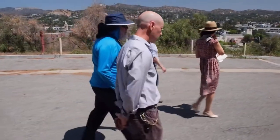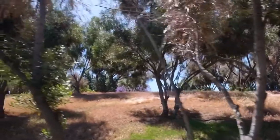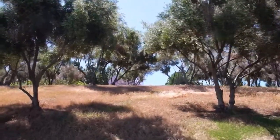Now, the Barnsdall Art Park Foundation has begun raising funds to plant and maintain new olive trees, which helps support LA's Green New Deal goals of increasing our green spaces. This is a concrete jungle here. Yeah. There's very, very little green space, so this park is such an important resource for the people who live in this part of the city.